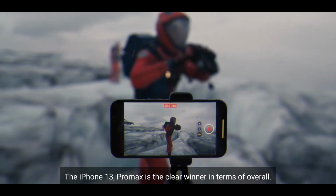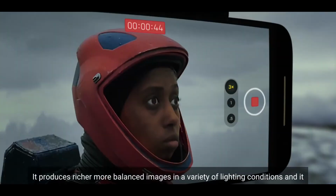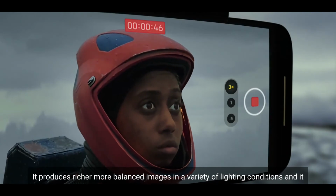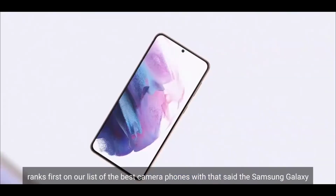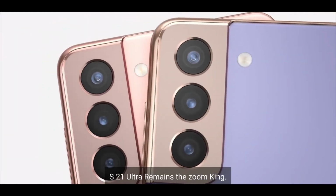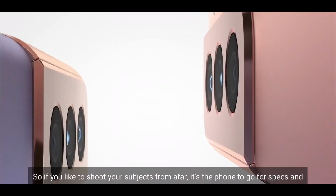The iPhone 13 Pro Max is the clear winner in terms of overall camera performance. It produces richer, more balanced images in a variety of lighting conditions, and it ranks first on our list of the best camera phones. With that said, the Samsung Galaxy S21 Ultra remains the zoom king, so if you like to shoot your subjects from afar, it's the phone to go for.